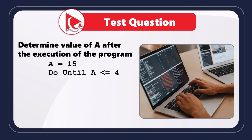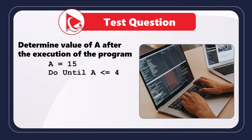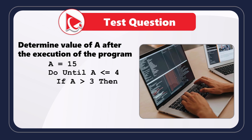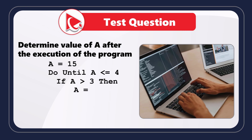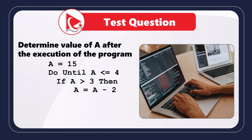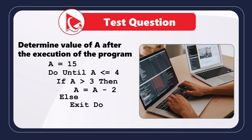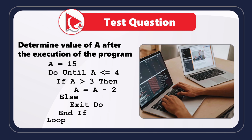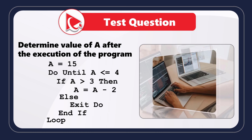Then the logic goes: do until A is less or equal to 4. Then we enter the loop. If A is greater than 3, then A equals A minus 2. Else we exit do, and then we exit the loop. Because when you finish the calculation, you need to select the final value of A out of 4 possible choices.